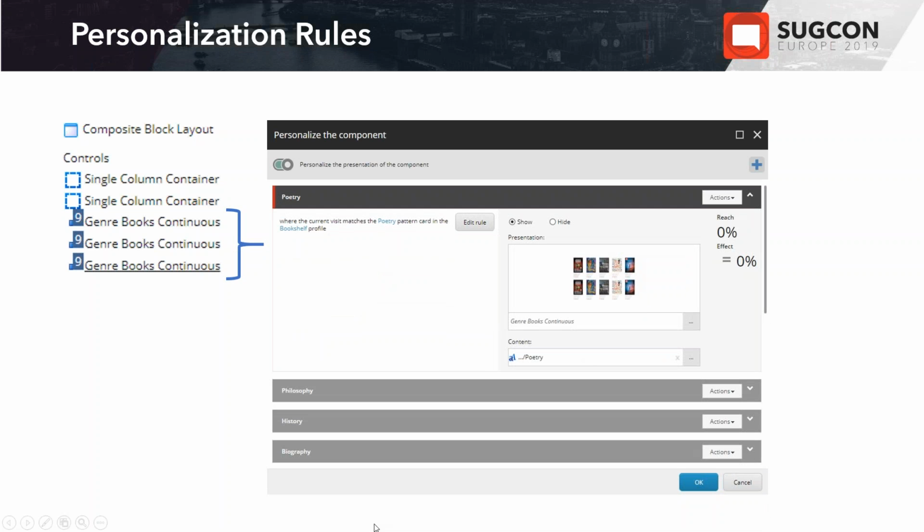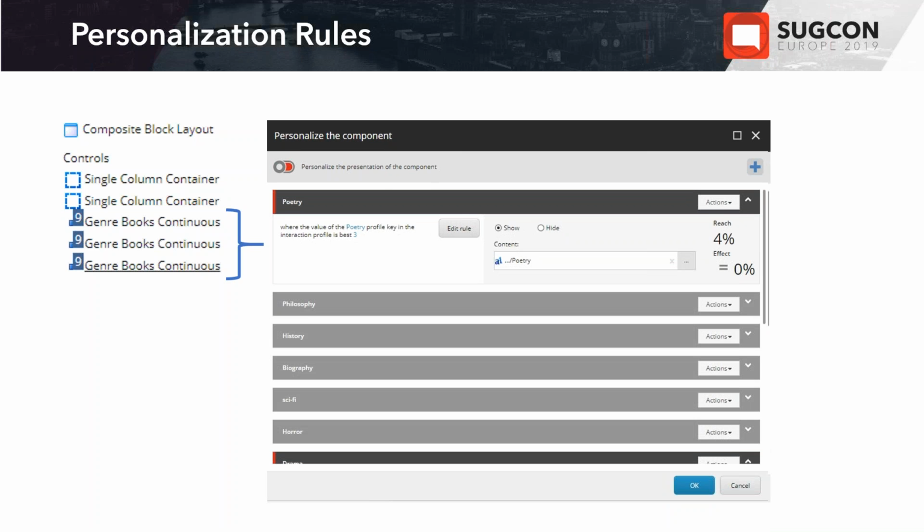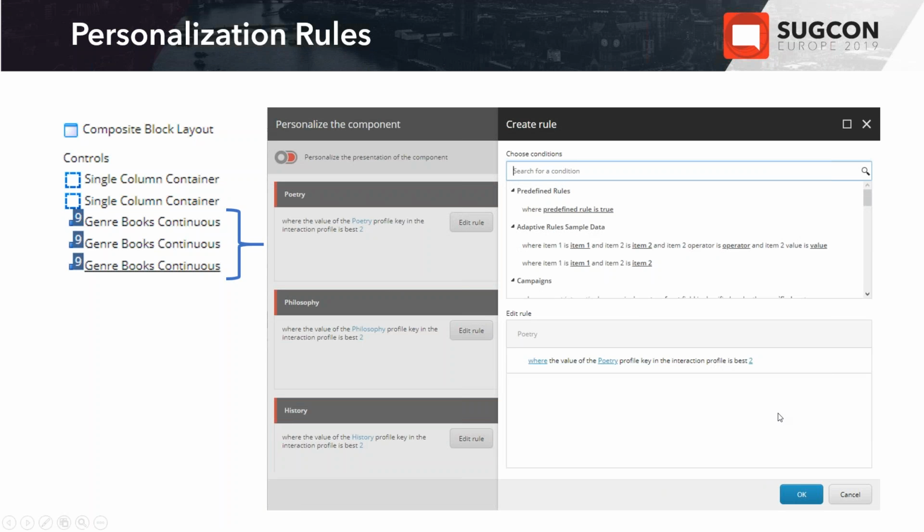And here you see the personalization setup. As you can see, I'm just setting up each of the genres as personalization variations, and I'm using rules to set this up; this genre, poetry, is the best 3. Here we have a second custom thing, which is a rule condition that enables you to select top 1, top 2, and top 3. What you see here is top 3 for poetry. When you open that, it's just a custom rule, nothing outstanding so far.